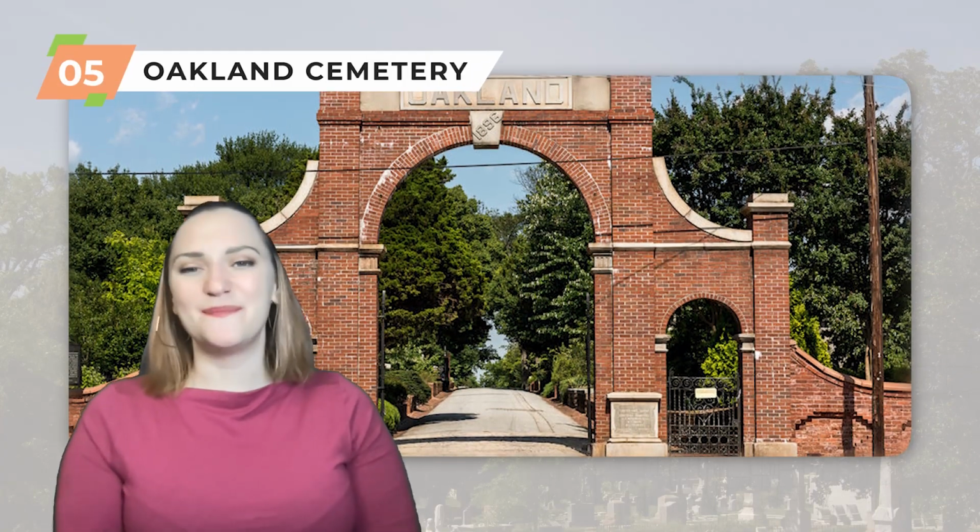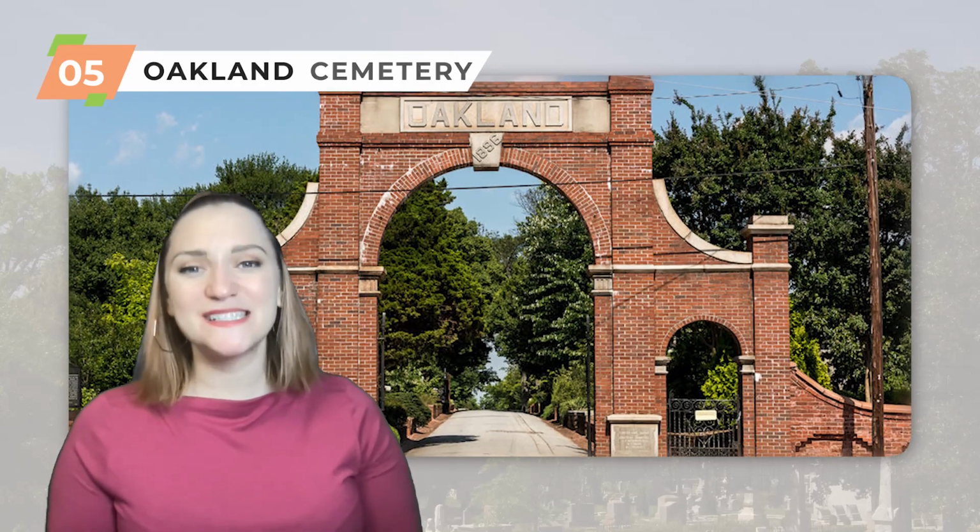Now, let's talk about that cemetery, Oakland Cemetery, because this is hands down one of the most unique things to do in Grant Park and Atlanta as a whole. Founded in 1850, Oakland Cemetery is the final resting place of civil rights leaders, mayors, artists, activists, and everyday Atlantans whose lives shaped the city. It's also a nationally recognized Victorian garden cemetery, meaning that the landscape design itself is part of the experience. Oakland is peaceful, beautiful, historic, and surprisingly eye-opening.